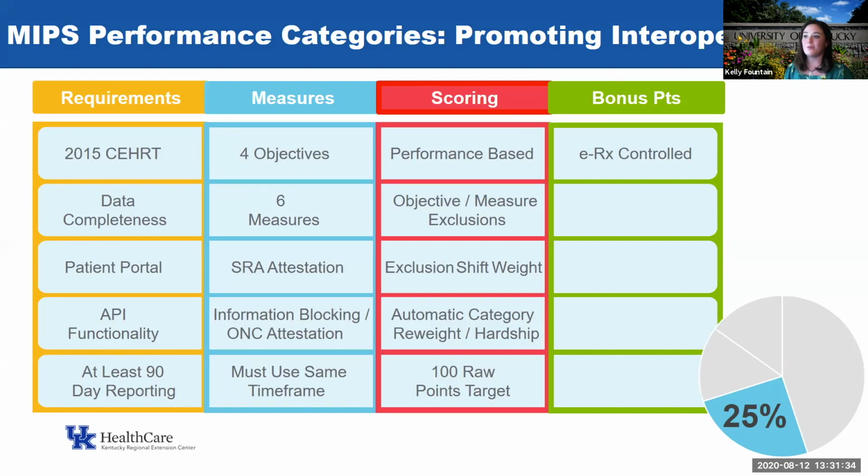category. And there's really only 5 points available for bonus. So you really have to do as best as possible across these 4 objectives and subset measures. There are some exclusions that are available, but they're a little less than last year. In particular, the second HIE exclusion is no longer available.